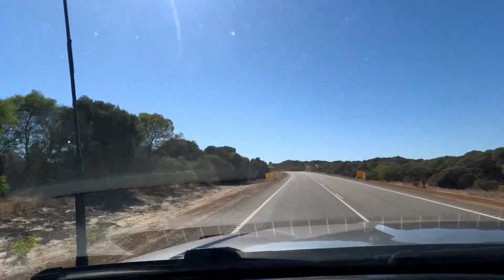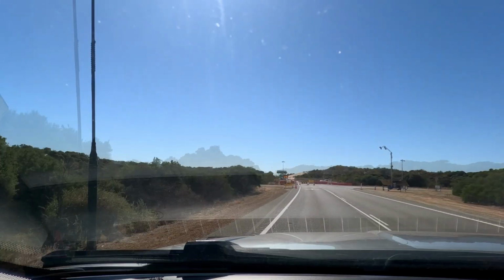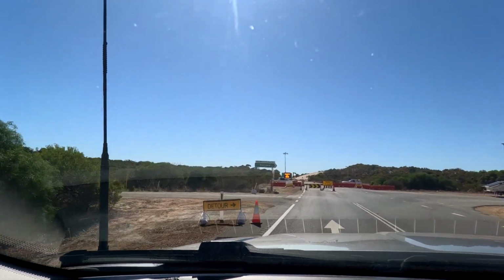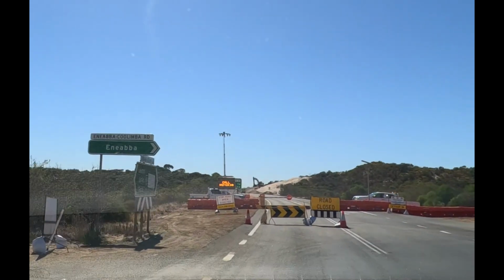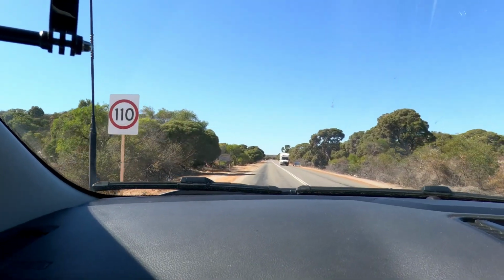Road closed ahead. Wonder what's going on. Guess we go this way. Follow the detour. I guess so. How exciting! We've never been this way. I know.